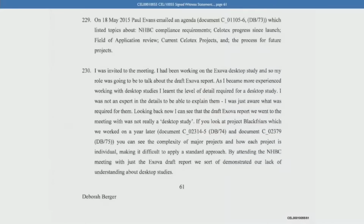You mentioned the NHBC meeting in your statement at page 61, paragraph 230, and you date it as the 19th of May. If we could just look at that. You say, "I was invited to the meeting. I've been working on the Exova desktop study," and say my role was to talk about the draft Exova report, and at that stage it was a draft.